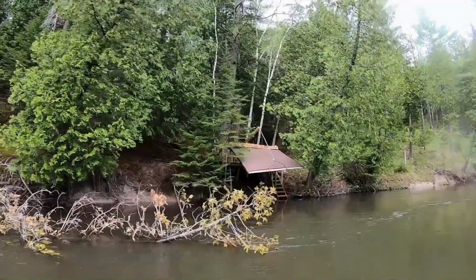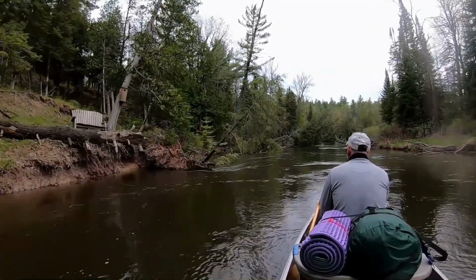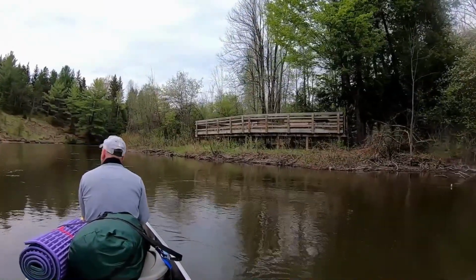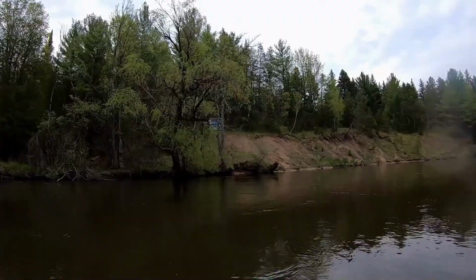Chippewa Landing, 15 minutes. We've been drifting for the last hour without really paddling. There's a boardwalk coming off near 131. You can hear the highway now. There's the sign for Chippewa Landing, so we are very close.